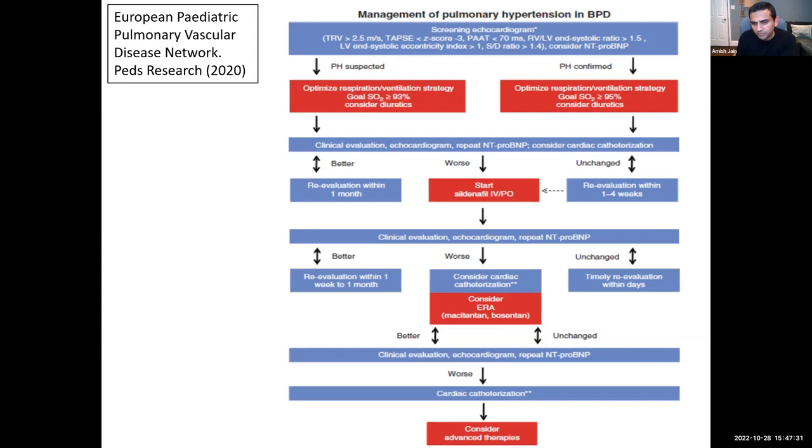And I will strongly recommend that before we go on to bosentan and other second line agents. But it seems to be fair to try one first line agent in what appears to be pulmonary hypertension in the absence of any other echo findings of any other pathology.